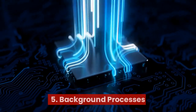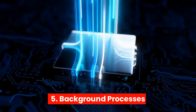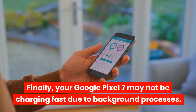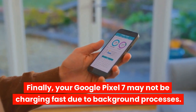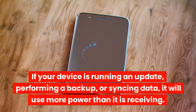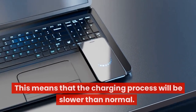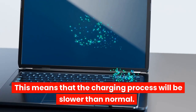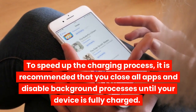Five. Background processes. Finally, your Google Pixel 7 may not be charging fast due to background processes. If your device is running an update, performing a backup, or syncing data, it will use more power than it is receiving. This means that the charging process will be slower than normal. To speed up the charging process, it is recommended that you close all apps and disable background processes until your device is fully charged.